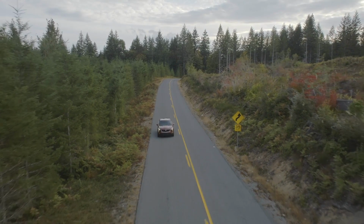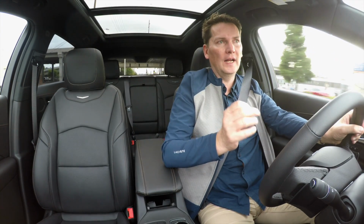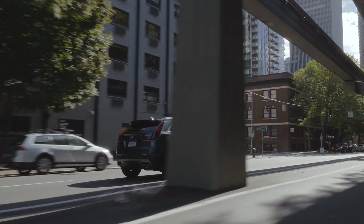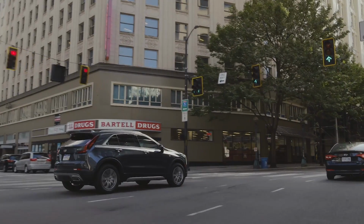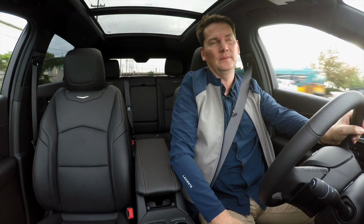It'll be interesting to see how many people order this package. The goal with this new XT4 and the goal with the new Cadillacs coming up over the next few years is to get younger buyers to try these products. And I think if you give this product and hopefully the new ones to come a shot, a lot of people will be surprised by just what Cadillac's doing. They're doing a lot right.